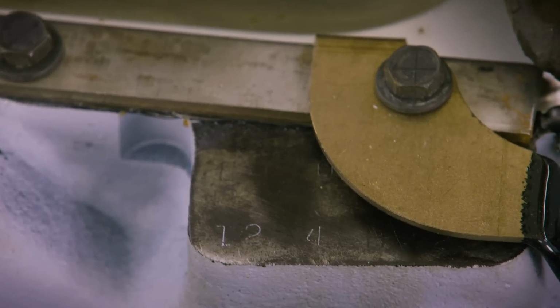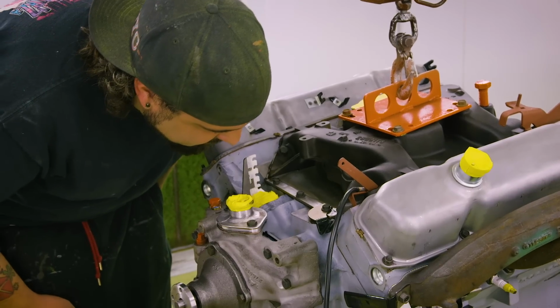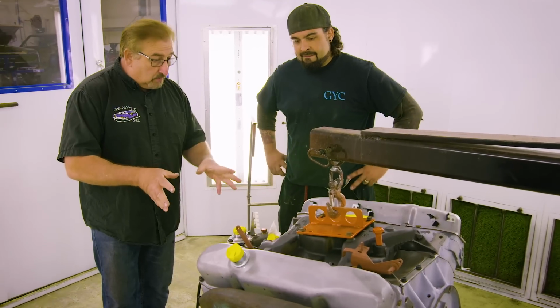Perfect. And if you look down here in this lower corner, do you see those little two letters there? What do they say? I see an H. There you go. And a P. I'm assuming that's P. Nice. It's a P. That's a High Performance 69. So this one goes the Hemi Orange. He's a great painter. Taught him everything he knows, so if you're watching.